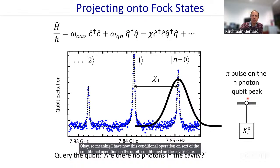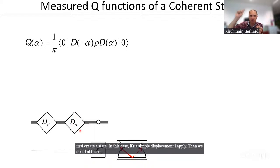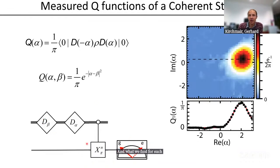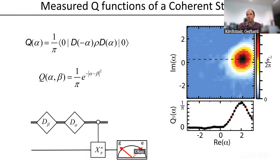So if we then do this, meaning we first create a state, in this case a simple displacement I apply, then we do all of these analysis displacements, measuring every pixel in phase space, and for every such displacement, we then have to do this selective pi pulse and then measure the state of the qubit and repeat this many, many times to get the statistics. And what we find for such a displaced coherent state is actually just a two-dimensional Gaussian in phase space. So here you can see I've taken the ground state, which would be centered here at 0, 0, and I've displaced it out to a value of alpha. Okay, so that allows me to measure and visualize what goes on in the cavity.